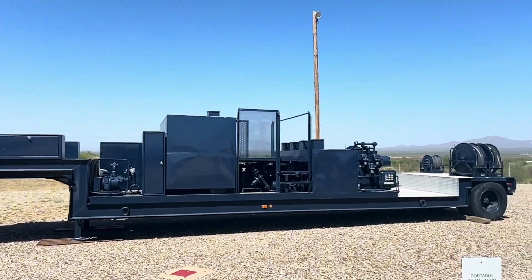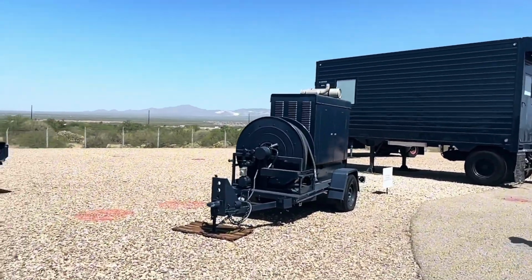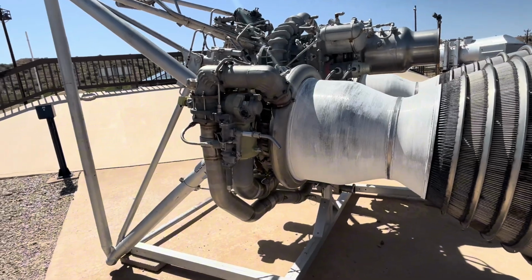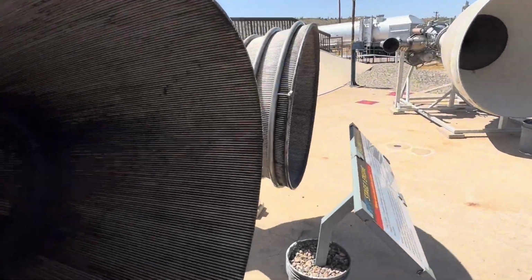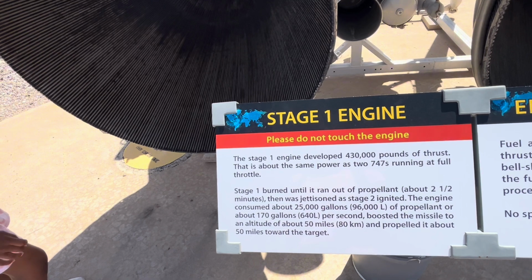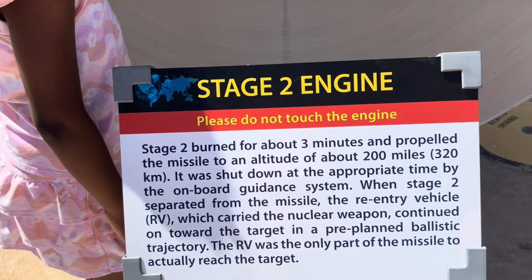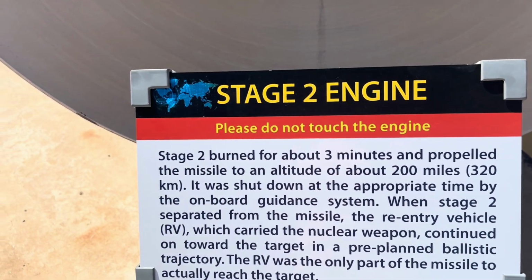This is a portable foam vapor suppression system right here. And this is a portable power generator. Stage 1 engine right here. It says stage 1 engine developed 430,000 pounds of thrust. And this is a stage 2 engine. It says stage 2 burned for about 3 minutes and then propelled the missile to an altitude of about 200 miles. It was shut down at the appropriate time by the onboard guidance system.